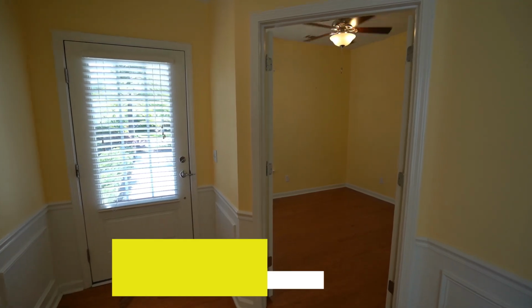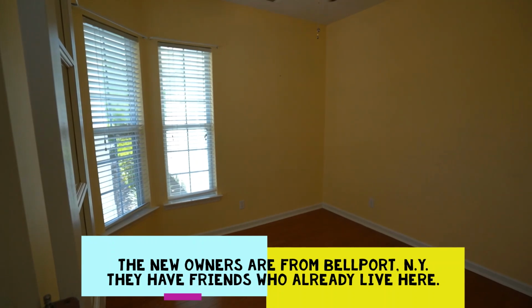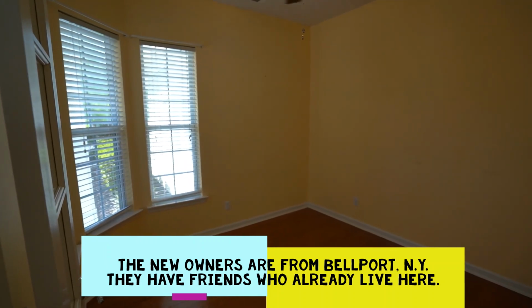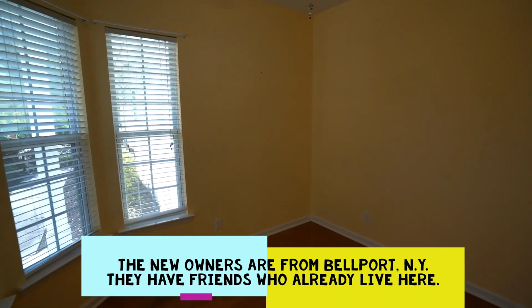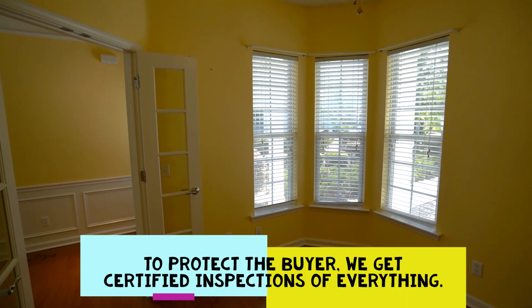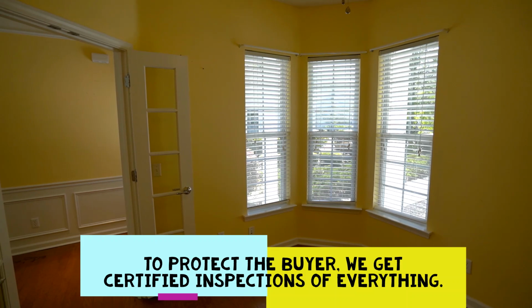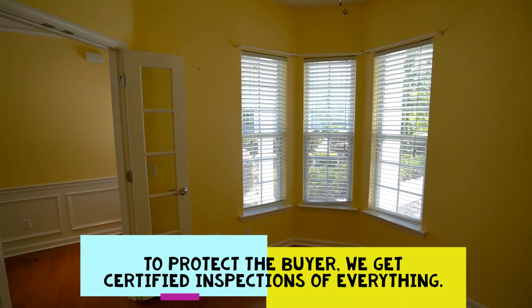And as we look at the den, which is just off of the foyer, these same folks, and they're from Bellport, by the way, on the South Shore there of Long Island, they said, well, they also had friends here, which is often the case. And with resales, we look closely at the house and have it inspected, of course. This house is not just hardy plank, it's also stucco, so we had a stucco report made.